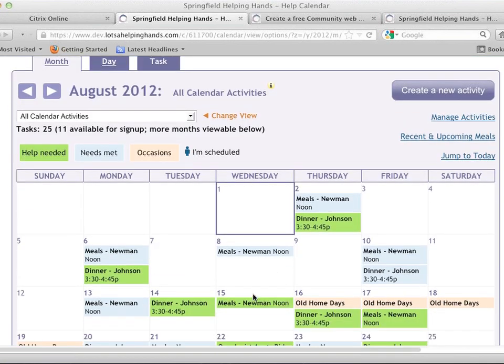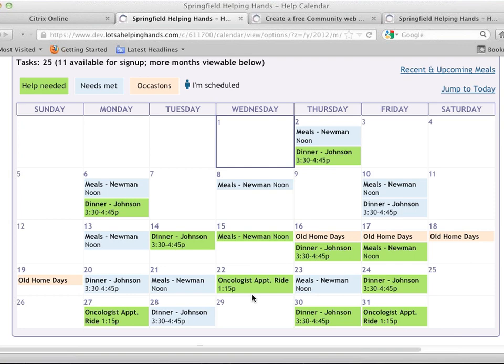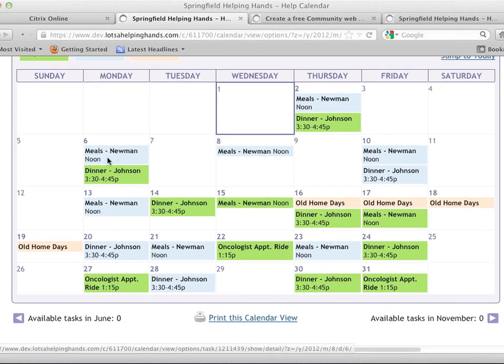So this is a larger view of the activities that are indicated for August, and I just wanted you to see the calendar because you can tell that this is related to meals, this is related to the specific family that we discussed. This is just a particular ride to an appointment. I have views of all of these because I'm one of the coordinators in the community, but you can see that you can have multiple tasks listed within the calendar, helping multiple families, a lot of different types of tasks.